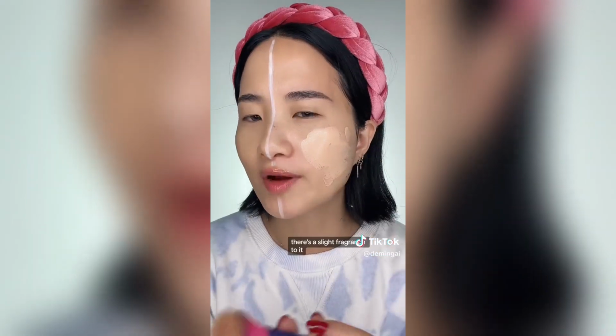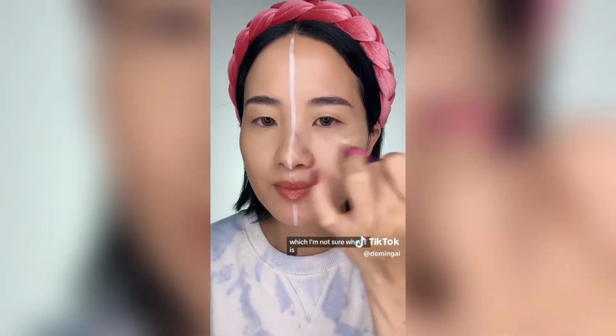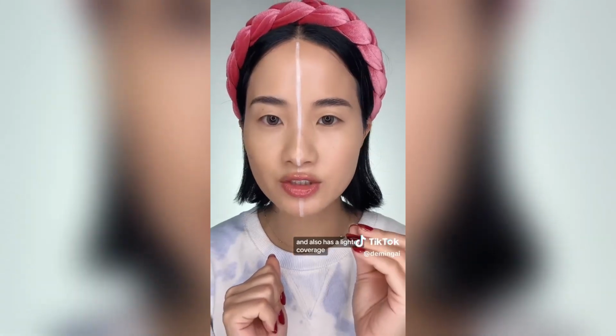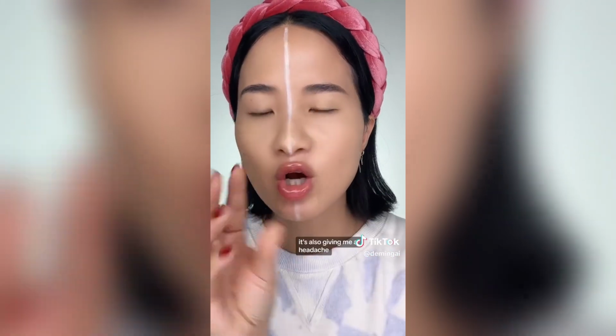Feeling that these shades are a little lighter than what I like. There's a slight fragrance to it, which I'm not sure what it is, but let's see if this blends out like the other side. Finish wise, I would say this side is slightly more dewy and also has a lighter coverage. And as the scent is wearing on my skin, it's also giving me a headache.